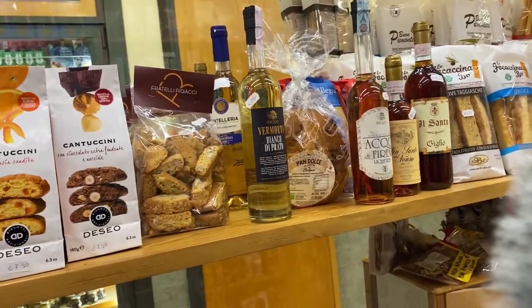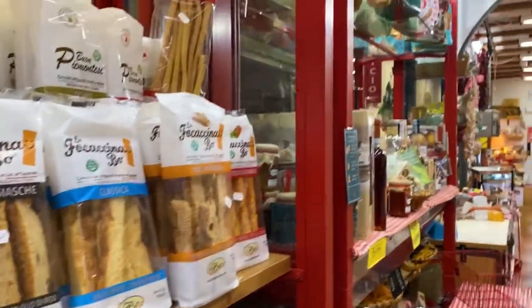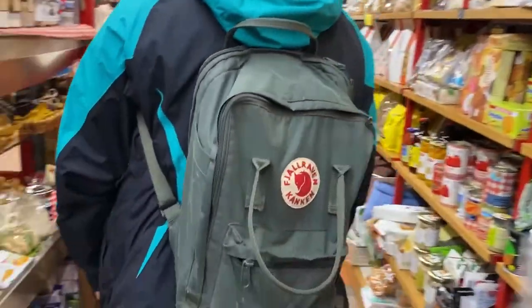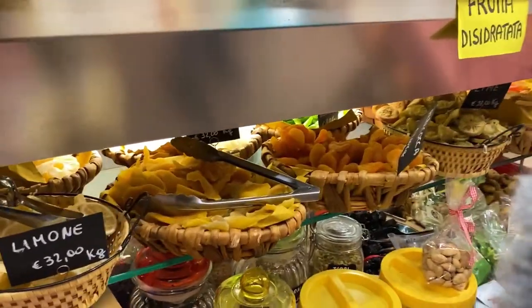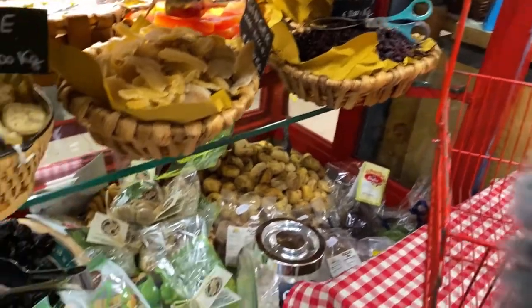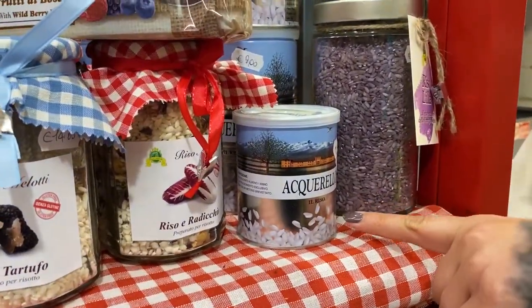Yeah, especially one of my favorite things. Especially with Vinsanto, right? Sì. Brioche. So you can buy dried fruits here, for example. This is really nice rice. This acquarello brand. Yeah. It's one of the best.